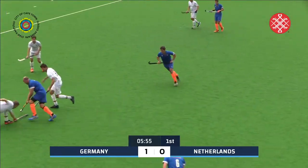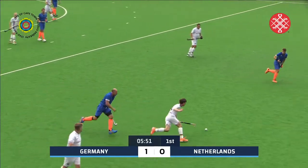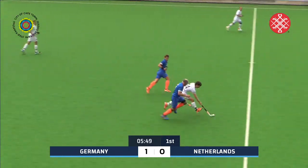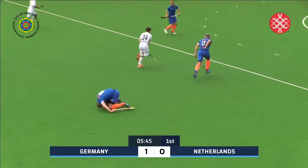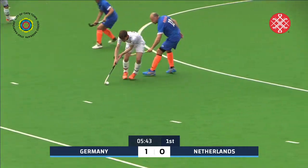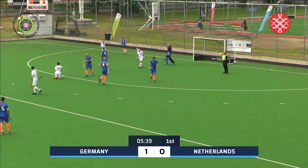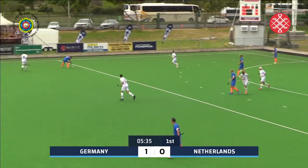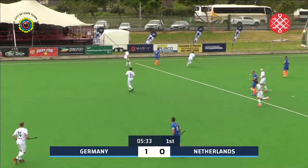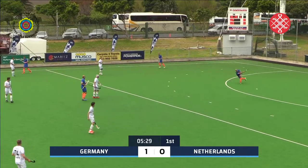The Netherlands are trying to work their way through Martin Burgers, but he's dispossessed. And it's Holger Groening who goes on the run. He beats 2 defenders and he's really putting the Dutch on their backs here. And a fantastic run by the German midfielder, but unfortunately not able to link up with his teammates at the critical point.